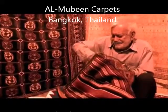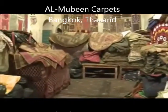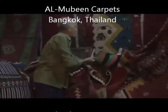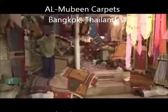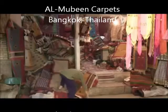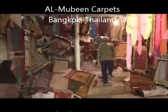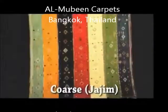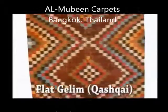After preparing products out of carpets, they are traded in the traditional bazaars. These are samples of jajims, flat gilims, gabbe, and rugs of nomads of Fars.